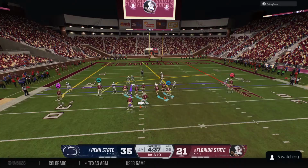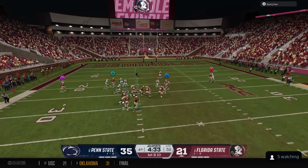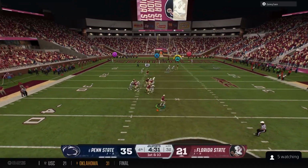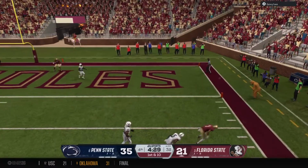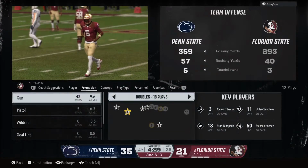Well, the offense is taking advantage of the defense kind of sitting back with this lead. That's back-to-back plays of big yards. You know, it's a bend-but-don't-break mentality from this defense, but they might want to reevaluate because this offense is moving the ball too quickly down the field.